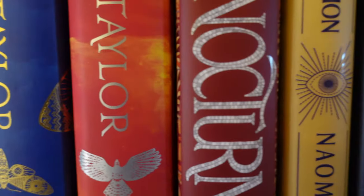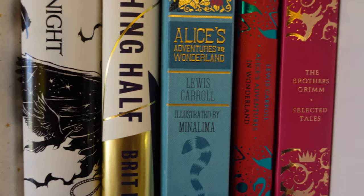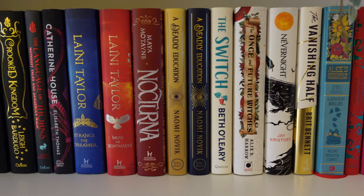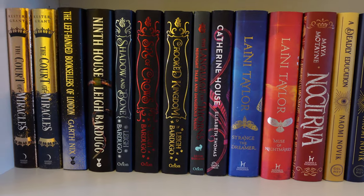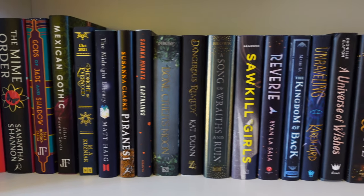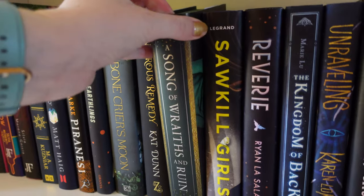I am much more of a hardback fan than I am a paperback fan. I absolutely love the way that hardbacks look when they're all up against each other. So again, these are a bit random, but these are kind of like my top highlighted ones, either in content or beauty. Then we've got my slightly shorter hardbacks, because of course they can't all just be the same height.